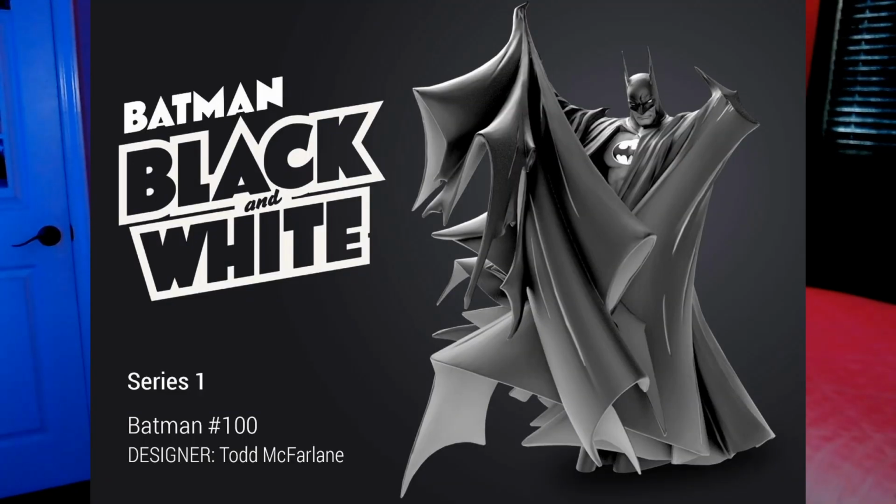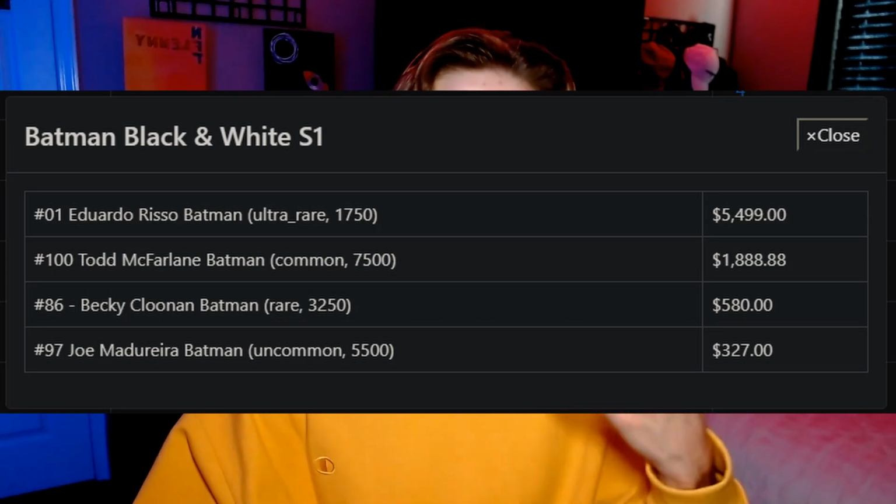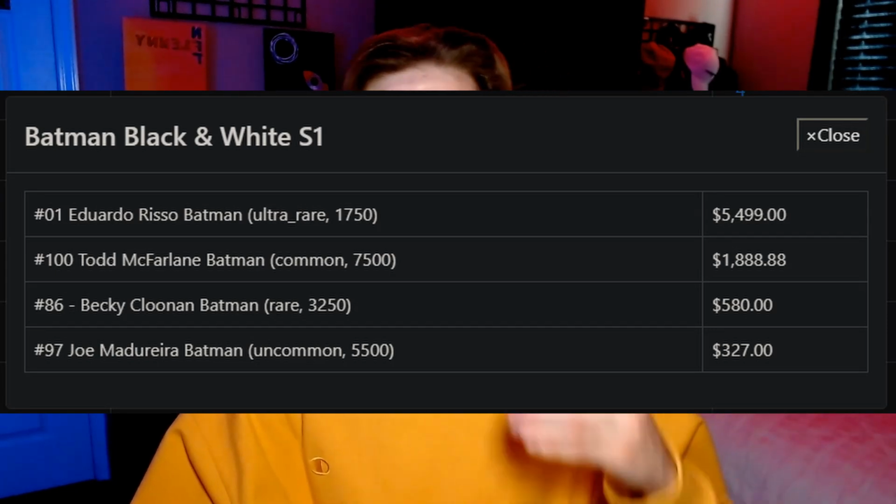So here we go. First things first, number one, it has to be Batman Black and White Season 1. It's only right. This set really speaks for itself. It's relatively expensive because of the Risso. Well, a lot of them are expensive, not just the Risso, but that puts it over the top for being an expensive set. But it's not the most expensive on Veve, which you think it might be, because let me rattle off the list of firsts that it is.